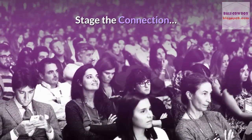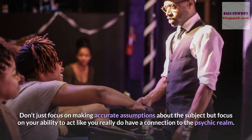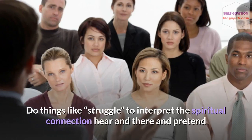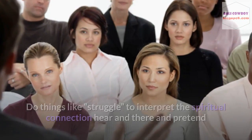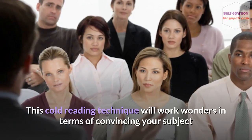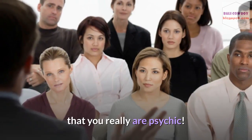Stage the connection. Don't just focus on making accurate assumptions about the subject, but focus on your ability to act like you really do have a connection to the psychic realm. Do things like struggle to interpret the spiritual connection here and there and pretend as though you really are putting in a lot of effort to listen to the thoughts from the other side. This cold reading technique will work wonders in terms of convincing your subject that you really are psychic.